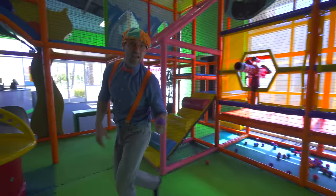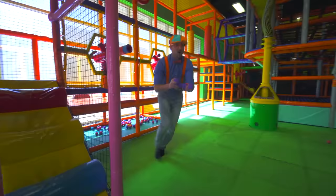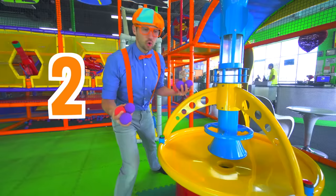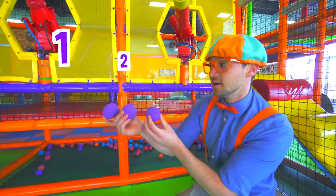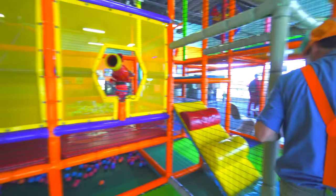Watch this. Okay, I'm gonna put the balls down here and they're gonna shoot up the top. Ready? 3, 2, 1! Purple balls. 1, 2, 3. And I'm gonna shoot them out of this. Okay, watch out. All right, here we go.